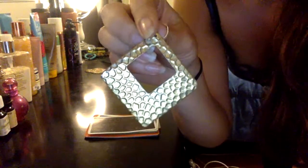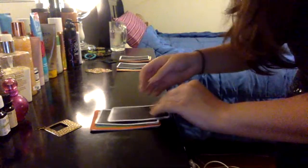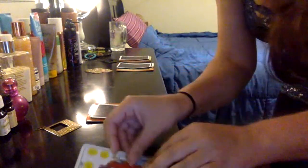So moving on to pile number 3. If you chose pile number 3, this is the gold diamond earring. So, pile number 3, what's coming for you in July of 2019?